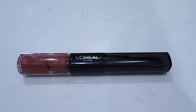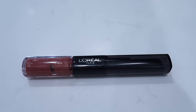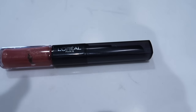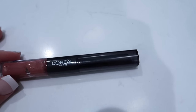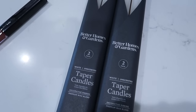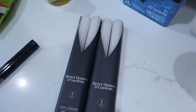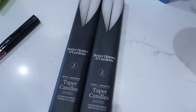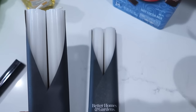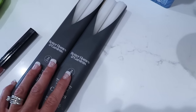This is a repurchase. My other one just ran out. And so I picked up a new one. It's called Always Almond. I think it's number 123. Highly recommend this. Really pretty lip color. So, got that. I also did pick up the taper candles. I'm tempted to bring these back, though, now that I ran to Hobby Lobby. And we'll see. I kind of like these, too. They're a little bit different texture. They're like a ribbed. I don't know. They're really pretty. So, I have a bunch of options now.